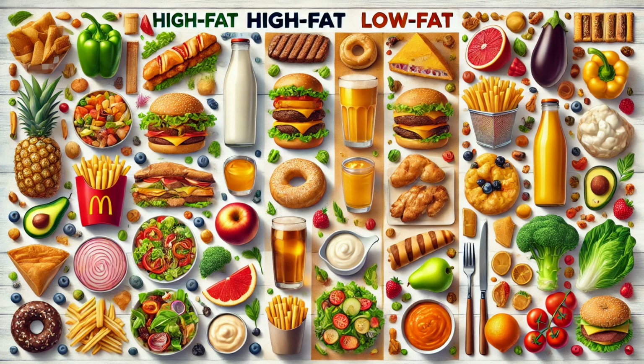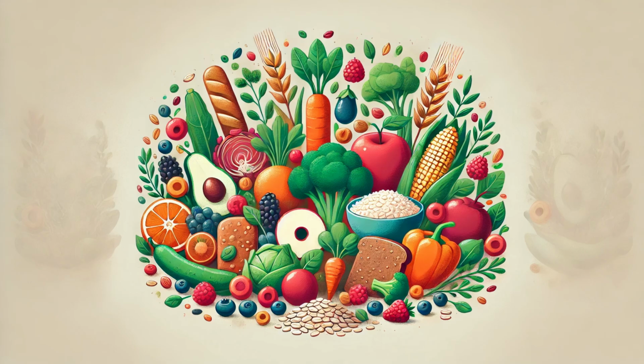First, focus on reducing your intake of saturated fats. These are found in foods like fatty cuts of meat, butter, and full-fat dairy products. Instead, opt for lean proteins, such as chicken, fish, and plant-based proteins like beans and legumes. Increase your intake of fiber-rich foods. Fiber can help improve digestion and reduce the concentration of bile. Foods like fruits, vegetables, whole grains, and nuts are excellent sources of fiber.